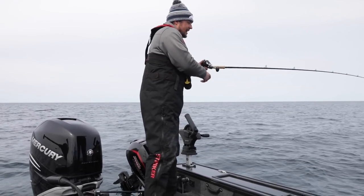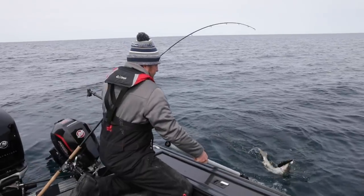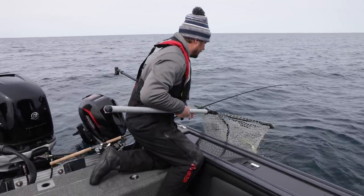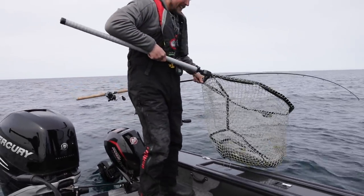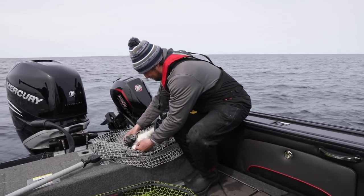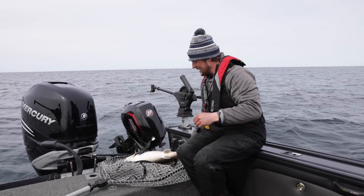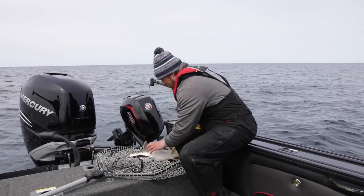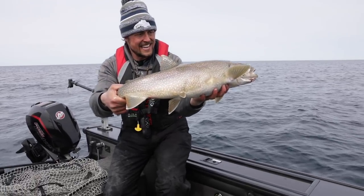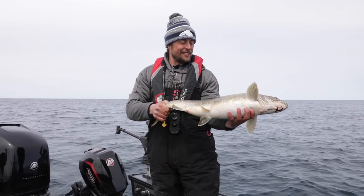Ooh, that's a good one, actually. Every fish is special. Let's take a look at this guy here. Ooh, nice. That's a good fish. That's not a bad fish at all. That's gonna go well into that 10 pound range. Let's take a look at this guy. We're gonna get a look at the fish. Oh man, is he ice cold? Come on, buddy. That is a stocky lake trout. A 10 pounder. Nice. He didn't fight much on the way up.